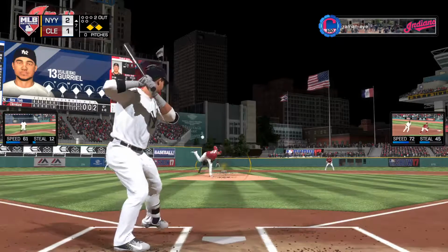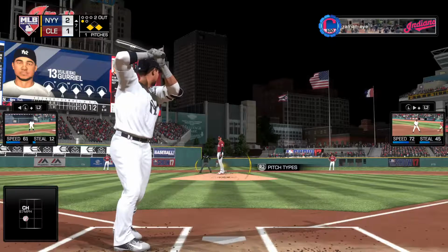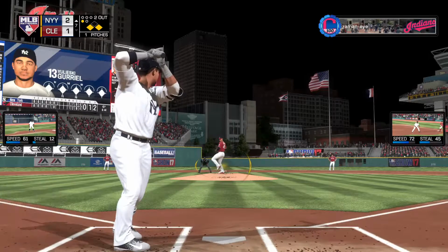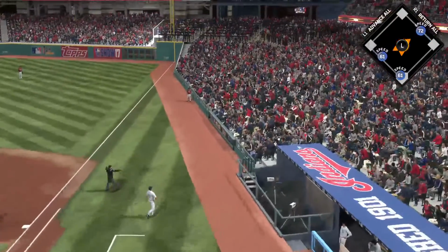Here's the first pitch to him. A changeup over the inside corner. I don't have a problem taking that pitch right there. New pitcher just came in out of the bullpen. You want to see what he's got. You measure the first pitch. Now get ready to hit.